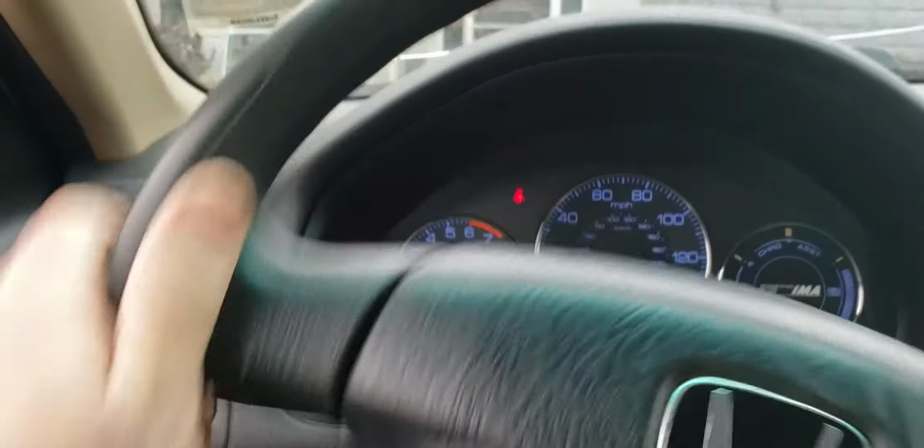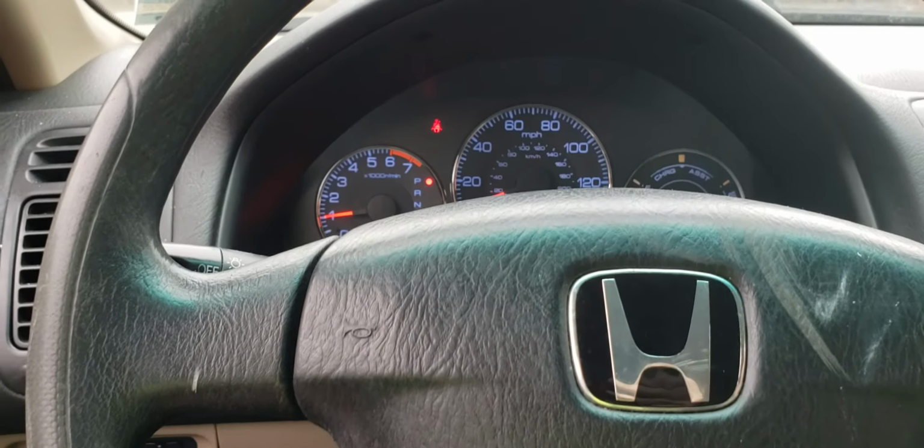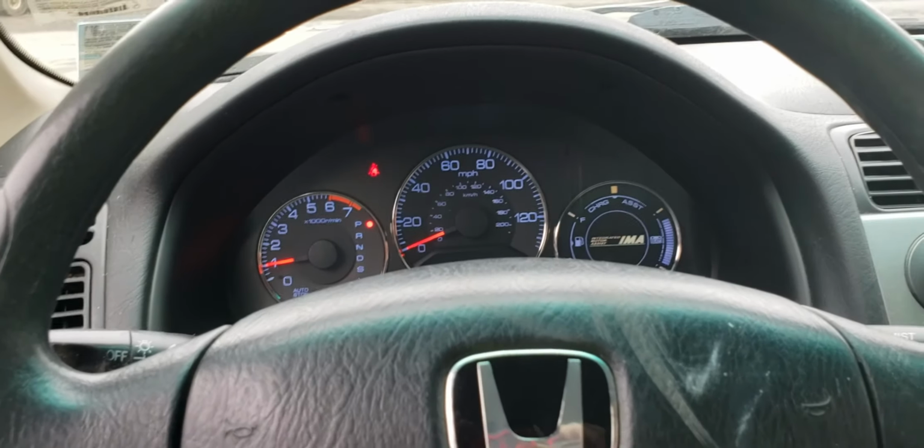Climate control seems like it's working okay. Reverse is fine. All that stuff is okay. So, I don't know. I mean, I would say good drivetrain. Seems like everything is working all right that way. Yeah. I think we might actually try and sell this one.